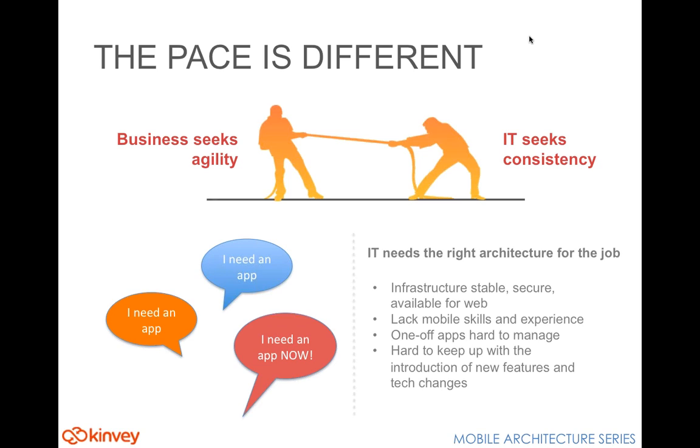And as the business wants to build apps and wants to build them fast, they tend to do this in a one-off way where they go ahead and build the app, they make all the connections, and then it becomes very, very hard to maintain and manage going forward. The other important thing with management and maintenance of the application is to keep up with the introduction of new features in the mobile operating systems, technology changes on the device side, and making sure that the applications are up to date. Also is challenging, and to be able to do that quickly at the pace that is expected of mobile is another key challenge.